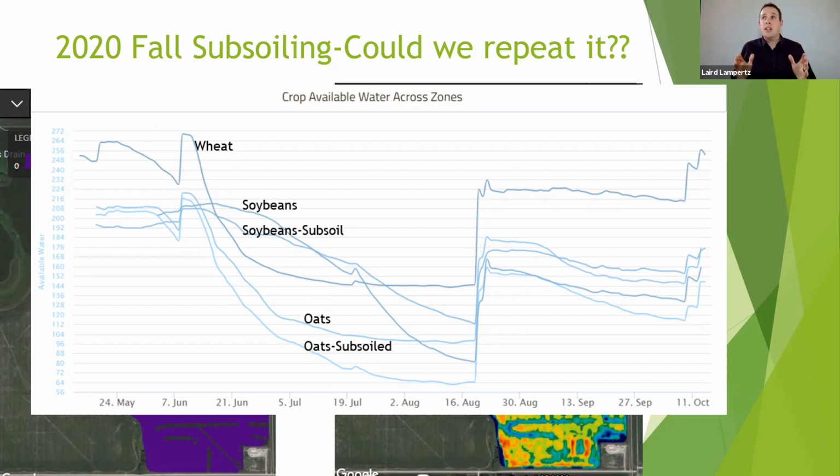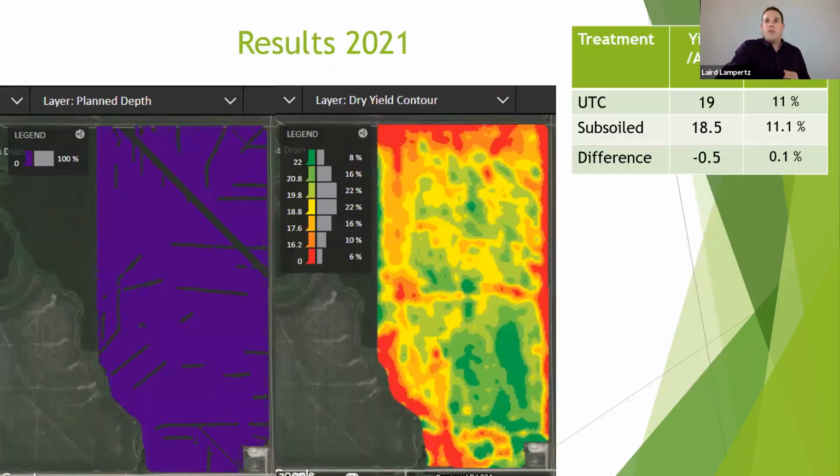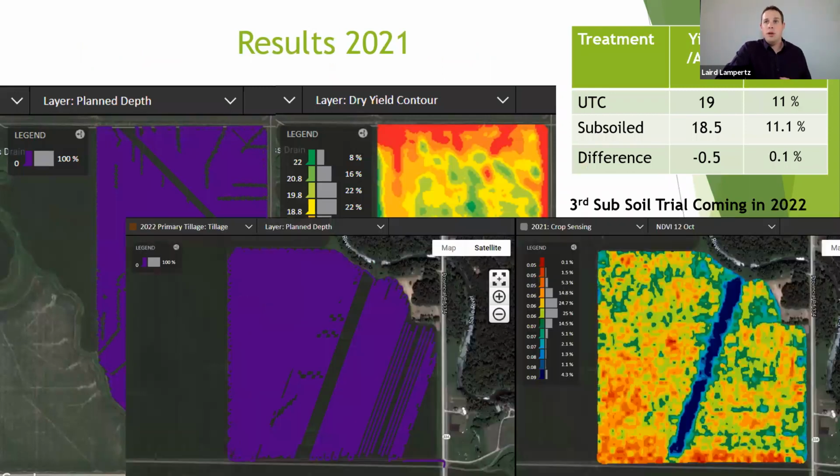Any snow accumulation and water infiltration in the spring, we're going to be starting with more than 200 to 250 millimeters of available water in our soil. So hopefully we've got potential to be equal or better starting next year, better than we did this year from a yield potential standpoint. So I'm going to wrap up.